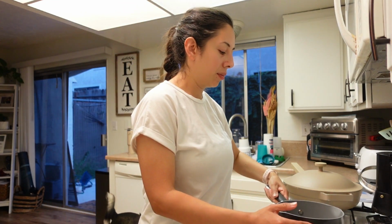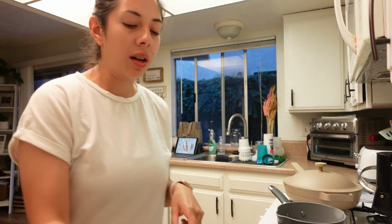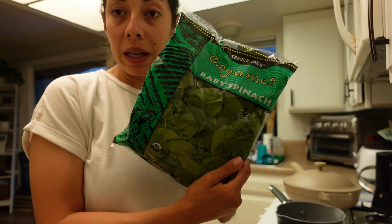All right, so I got some water. I'm just gonna boil it. While that's boiling, we're gonna start on the chicken, because I'm gonna add chicken for some extra protein. I don't really love having pasta alone just like that. So I'll show you guys all the ingredients I have. This is the sun-dried tomatoes that I got from Trader Joe's as well. I got some spinach as well.